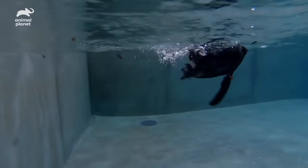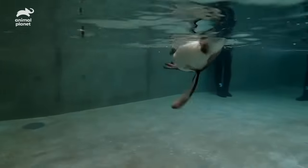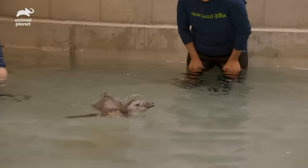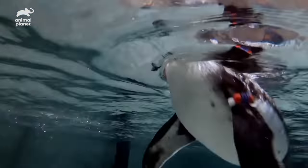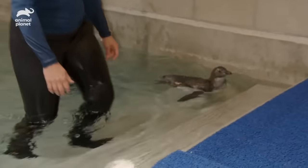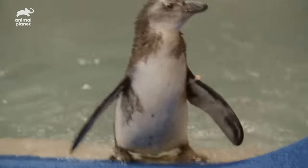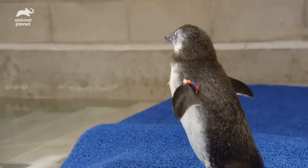So this is a very controlled setting for these guys. In the wild, it would have been a lot rougher. They wouldn't even have their parents around. They'd be in a group of young juveniles. And you can imagine crashing waves, rocks, and the full terrors of the wild. Come on, guys. So this was quite a bit different. Even still, they were very brave for this. Yay! Good job. Is that fun, Doug?